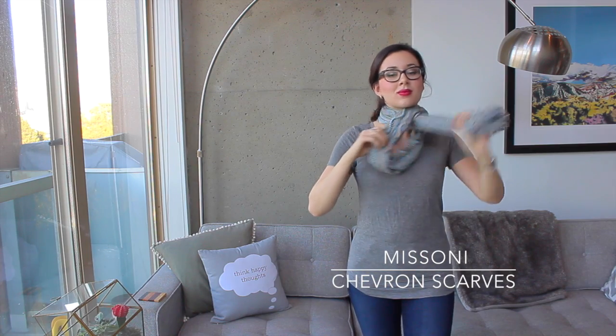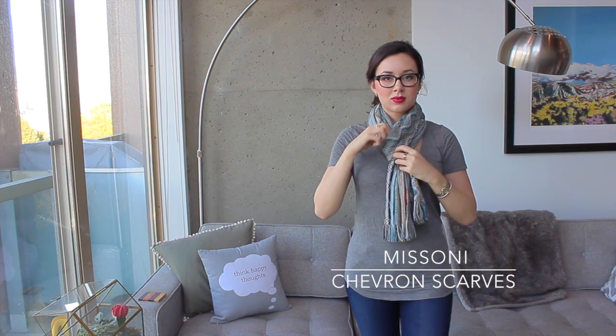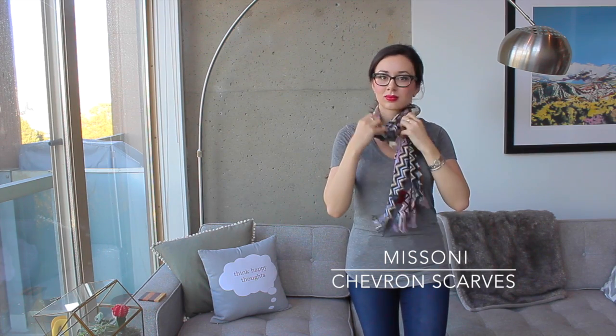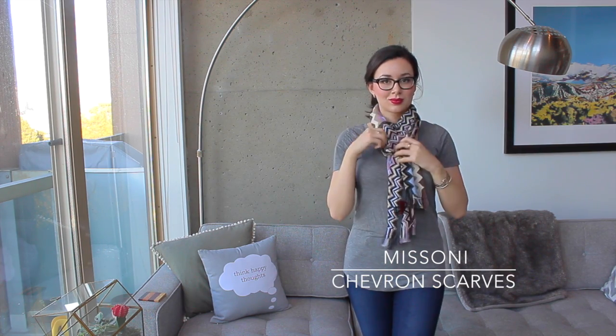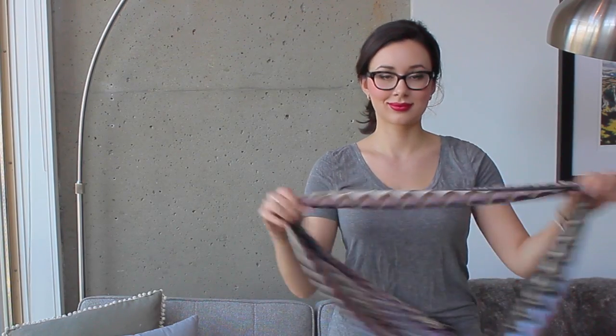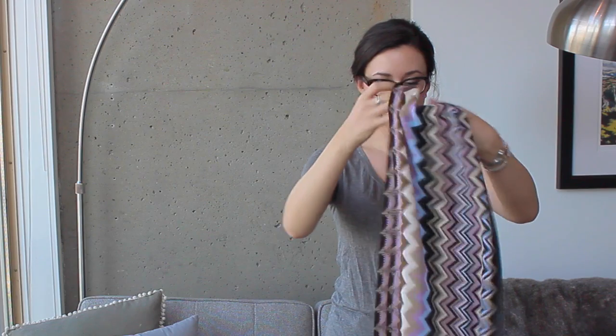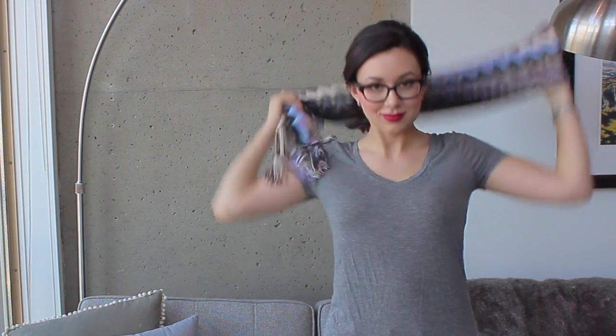The next ones are all from MISSONI. They were all picked up in Hawaii at Saks Off 5th, which always has deep discounts on MISSONI prints. And that's it. You guys have seen it all for my scarves. So now let's get into some styling tips, and I'll show you the 3 top ways that I like to tie my scarves. So the first one is the pretzel.